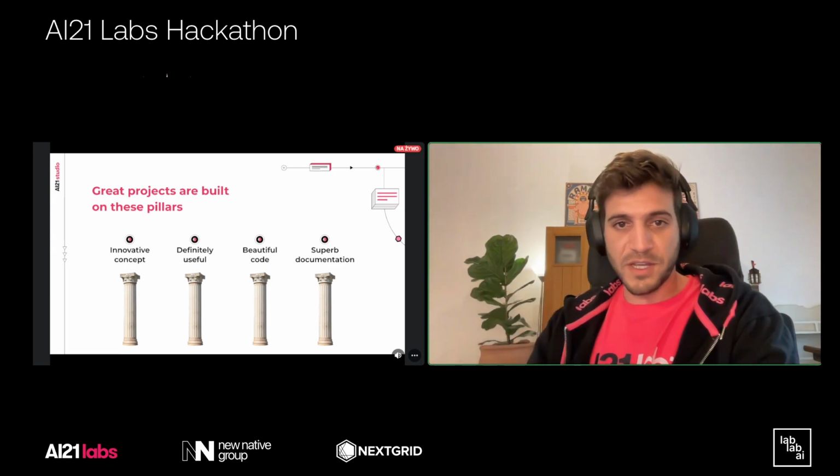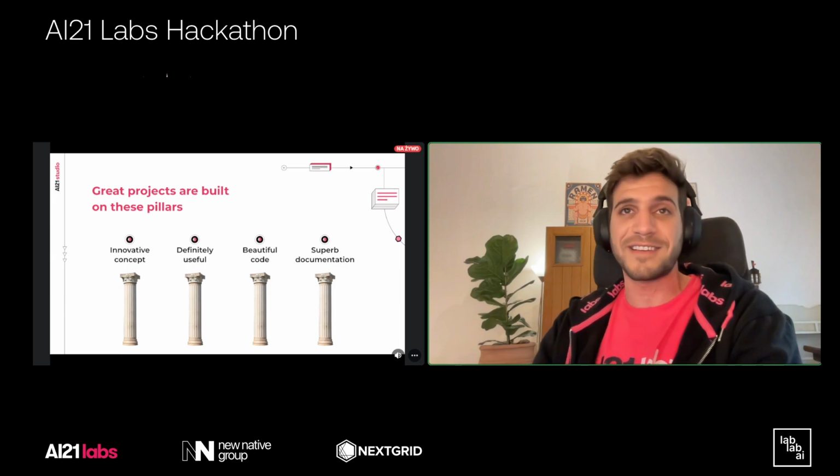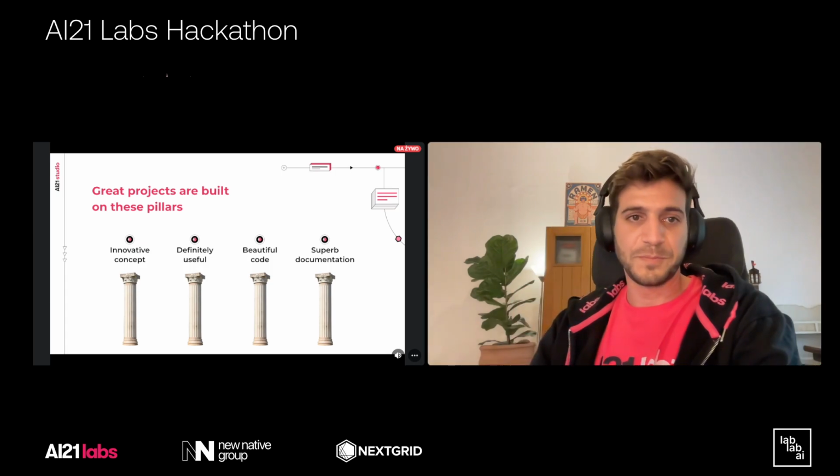And with these pillars in your mind, we'll explore ways to bring your ideas into life and take your projects to the next level. So let's begin by diving into the first two pillars.